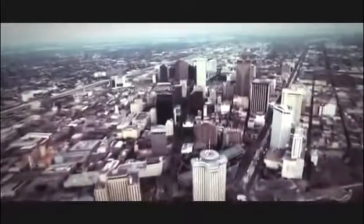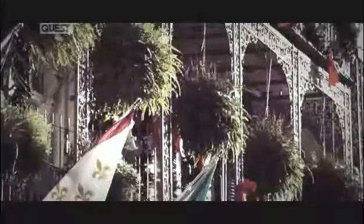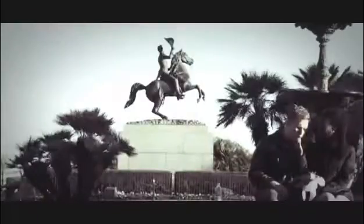Engineering the future of New Orleans means tackling the city's troubles today. This historic city, home of Dixieland jazz, beignets, and buskers, is under siege. Increasingly fierce hurricanes threaten to drown this jewel of the South.